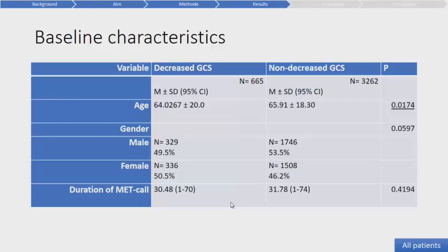We then decided to look at the baseline characteristics of the patients a bit more. We looked at their age, and roughly that was similar. The gender was similar. The amount of time you spent on the Met call had a median of about 30 minutes, between 1 and 70 minutes, and was about the same for both. So it isn't as if you spend a lot more time on Met calls for decreased GCS as opposed to other causes.